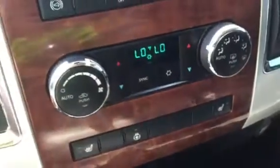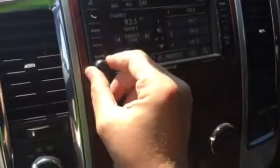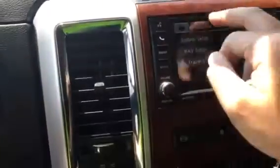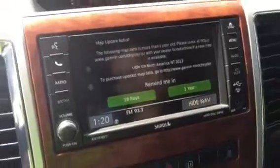You can see all the heated seats, heated steering wheel, digital climate control, four-wheel drive, all that stuff. Steering wheel controls for the radio. I don't know how to work all this stuff, so somebody might know more than I do. But like I said, let me try to get to the navigation. There you can see the navigation. See the whole WeatherTech floor liner.